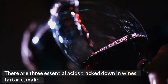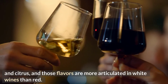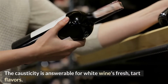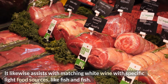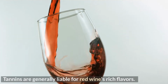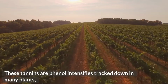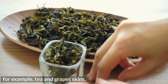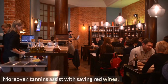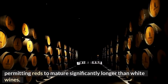There are 3 essential acids found in wines: tartaric, malic, and citric, and those flavors are more pronounced in white wines than red. The acidity is responsible for white wine's crisp, tart flavors. It also helps with pairing white wine with certain light foods, like fish and seafood. Tannins are generally responsible for red wine's rich flavors. These tannins are phenol compounds found in many plants, for example, tea and grape skins. Tannins give the basic reason for red wine's complex flavors. Moreover, tannins help preserve red wines, allowing reds to mature significantly longer than white wines.